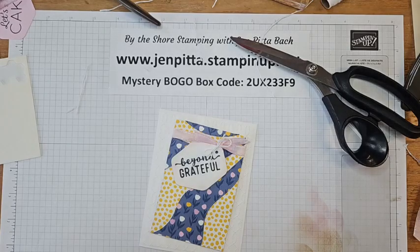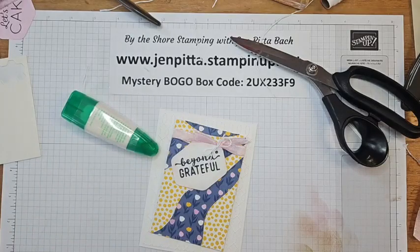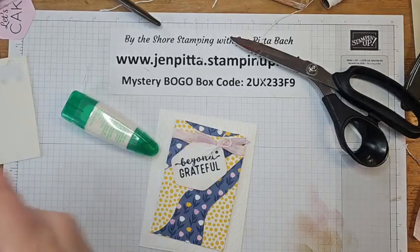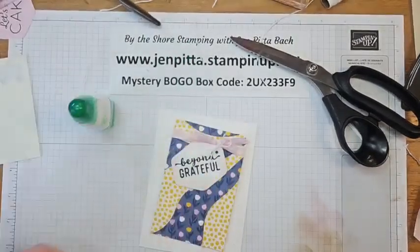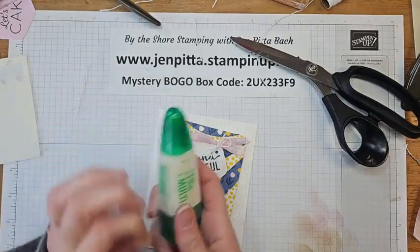All right, so I am going to use a little bit of liquid glue. Do I have one open already? No, apparently not. So that one is going to go in my store, and I'm going to open one because I don't have one.